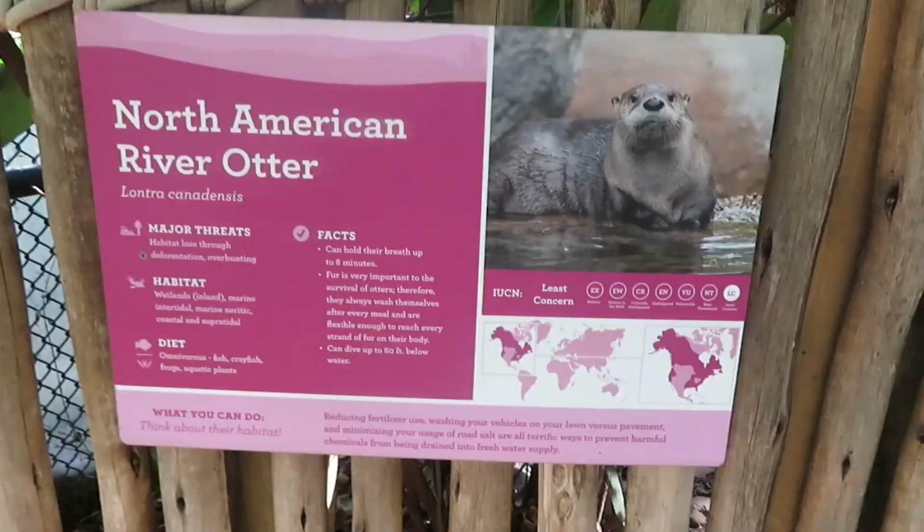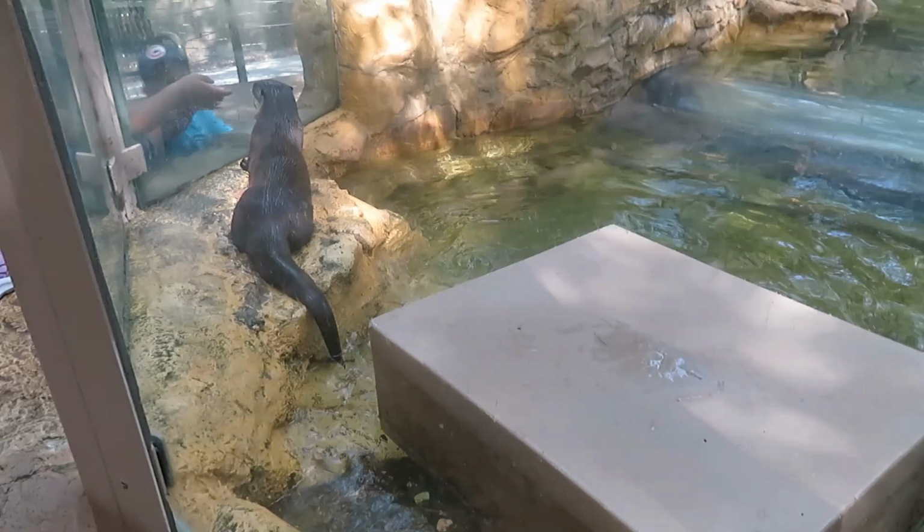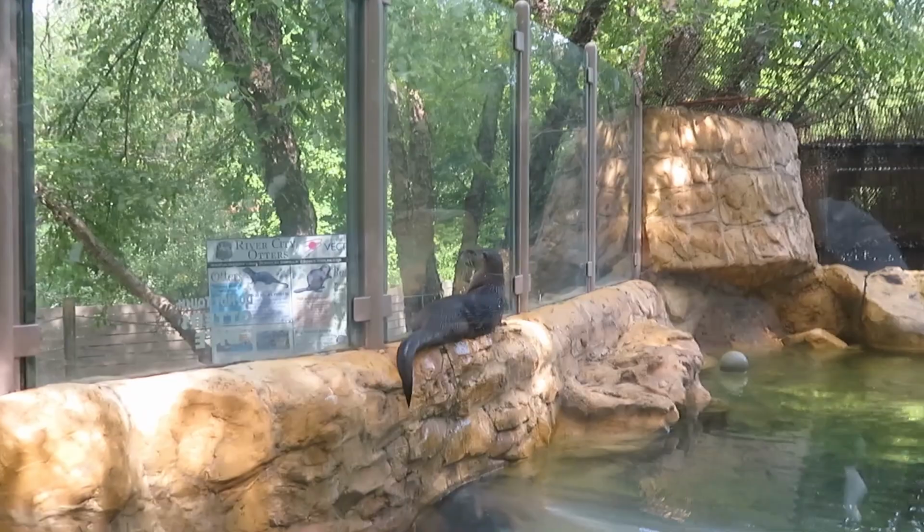We got North American river otter. There's the otter habitat. Trying to find them. In the water. There's one up here at the glass, and there's a second one swimming in the water. One swimming here.